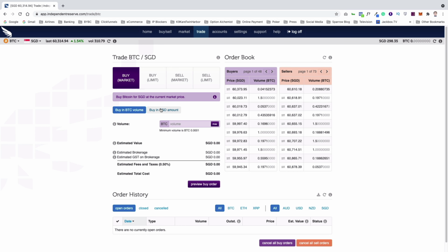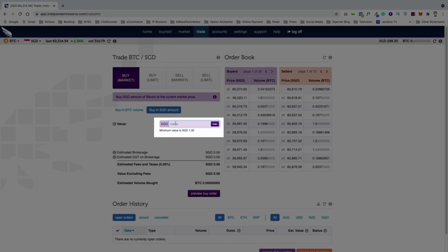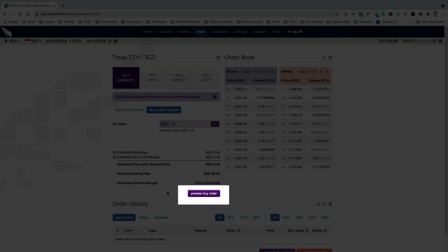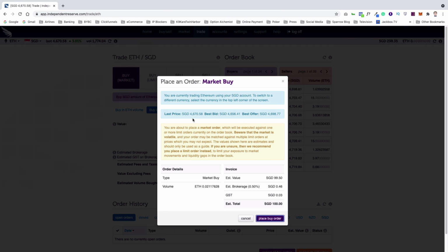Okay, so today we're going to be buying Ethereum using our Sing dollar receipts we've just transferred onto the Independent Reserve. We're going to be buying a Sing amount, and that value today is going to be $100. So since the platform defaults to Bitcoin, we need to change that to Ethereum or ETH. And let's preview the buy order. We're going to be buying at market. There is an option to buy at limit, of course, so we should expect an almost immediate fill here.